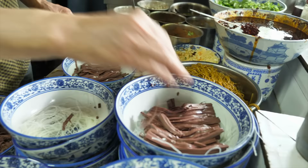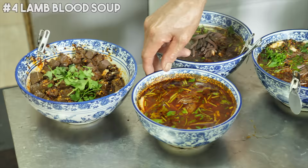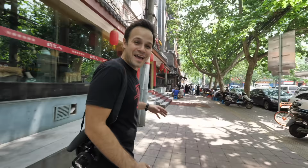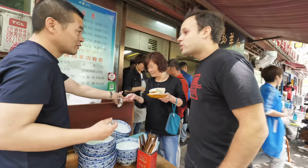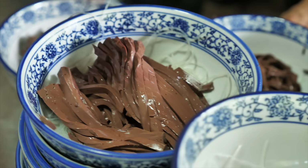Rice noodles with lamb blood strips and a super spice-packed broth. Next up, guys, we are going for Fensi Yangjie, right up here, super famous joint. Rice noodles with lamb blood, and you can just sit on the side of the street and enjoy. 我可以吃一个油脂粉丝羊血吗? 对。好。摸一个吗?可以. Just look at what we found here.